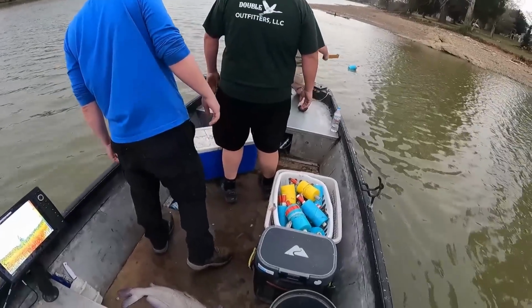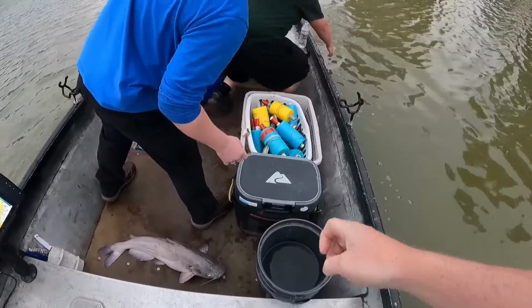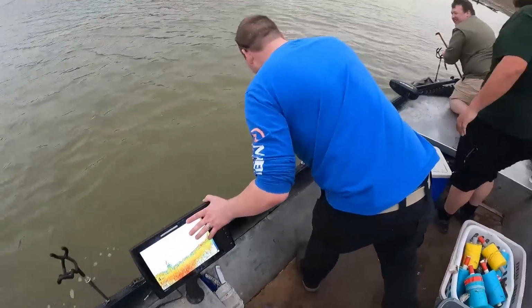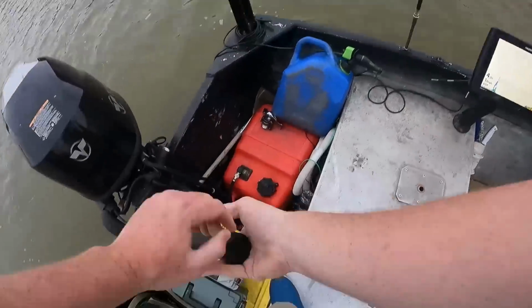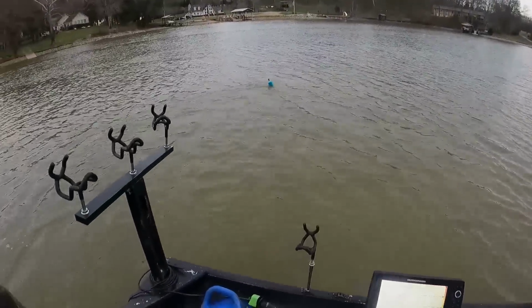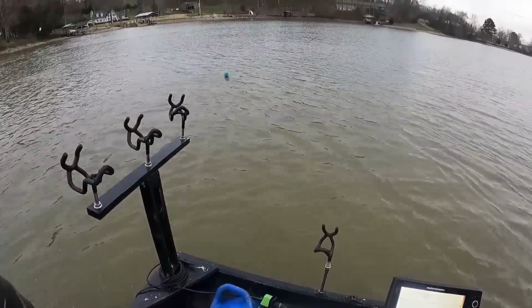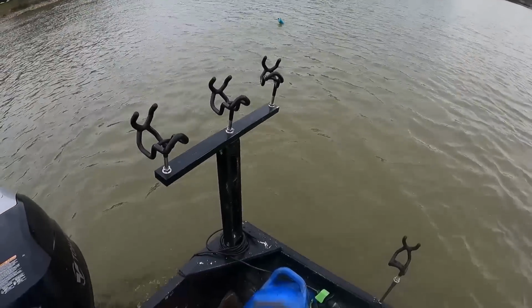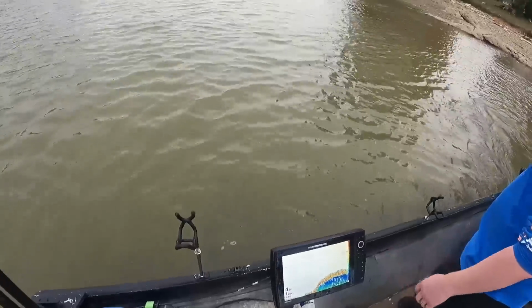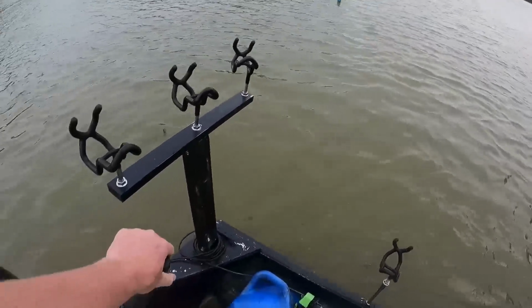Get him, Webb. Get him. Why did you not just grab it? What are you doing? So quit using the little hook thing. That only works when there's nothing on it. I couldn't have set that up any more perfect. That was a good shot. I almost made the comeback.